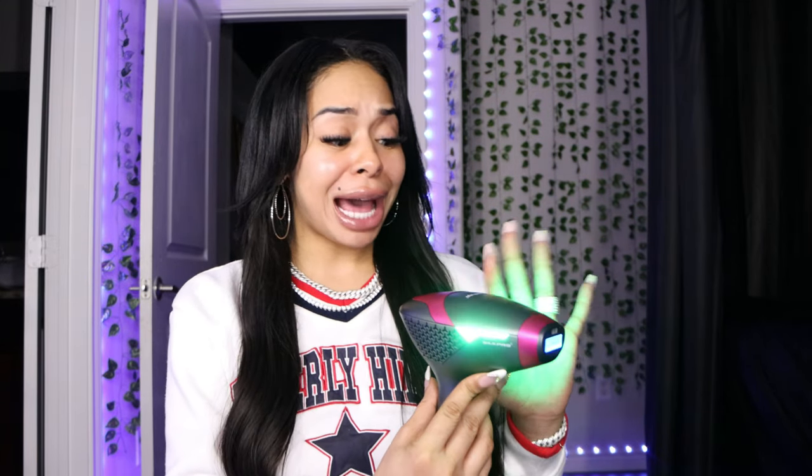Okay, so I learned something new about the gun because at first I was like, okay, how does this thing work? Because my other gun, it zaps. As you saw, it zaps. And I like that because I could feel it. And it's making me feel and know that something is happening. I was like, what is going on? Like, I don't want to just slide this thing on my skin. I don't feel like anything is happening.